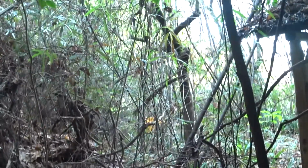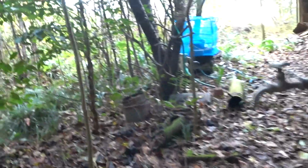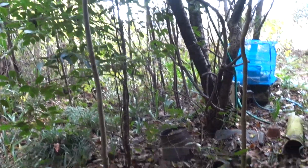Now here's the jungle, and now I'm heading east. And if you're seeing something moving, that's a stick to remove spider web.